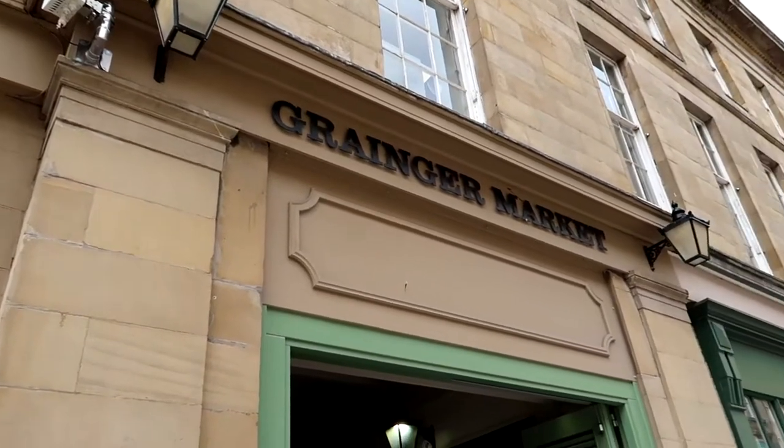So there is a very amazing, nice, hidden spot in Grainger Market in Newcastle. The reason why I'm saying it's hidden is I don't think that many people know about that place. Why? Because after I came to Newcastle, I came to know that place after like 2-3 months of being here. So before I didn't know that place.